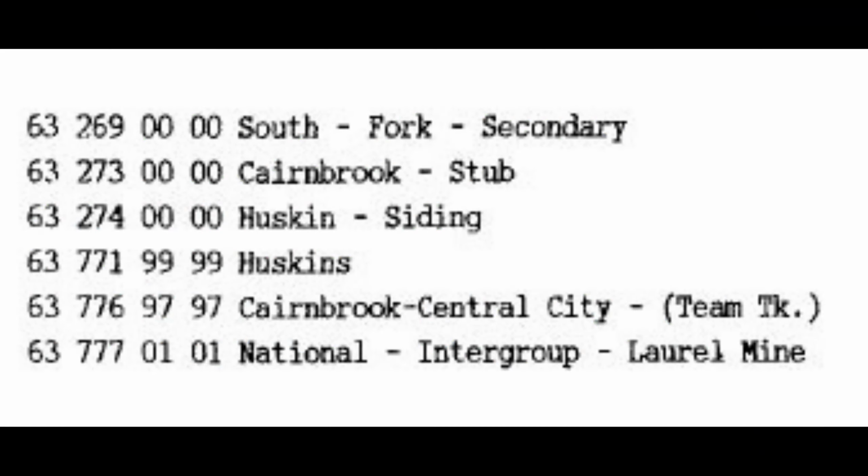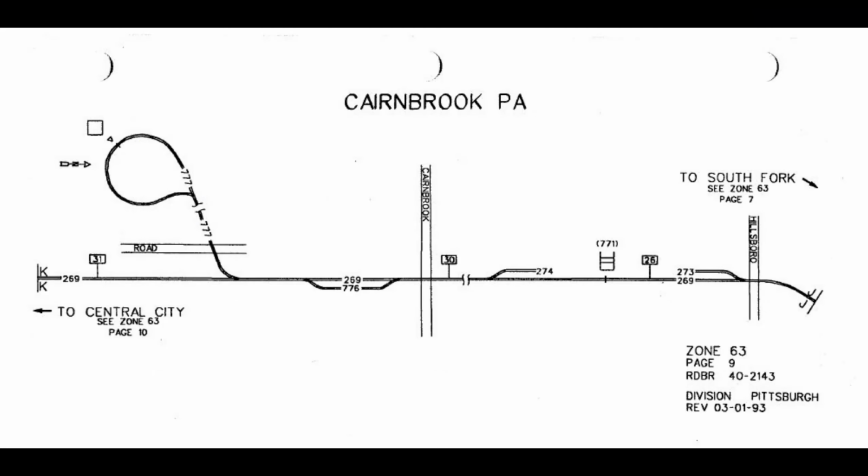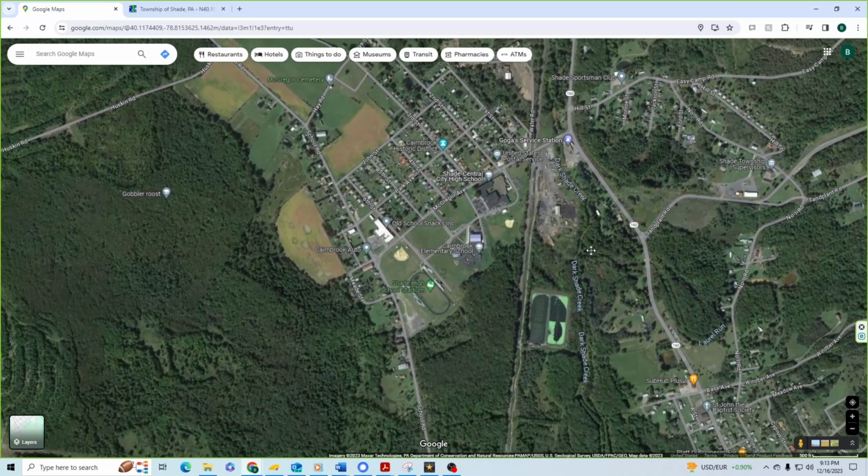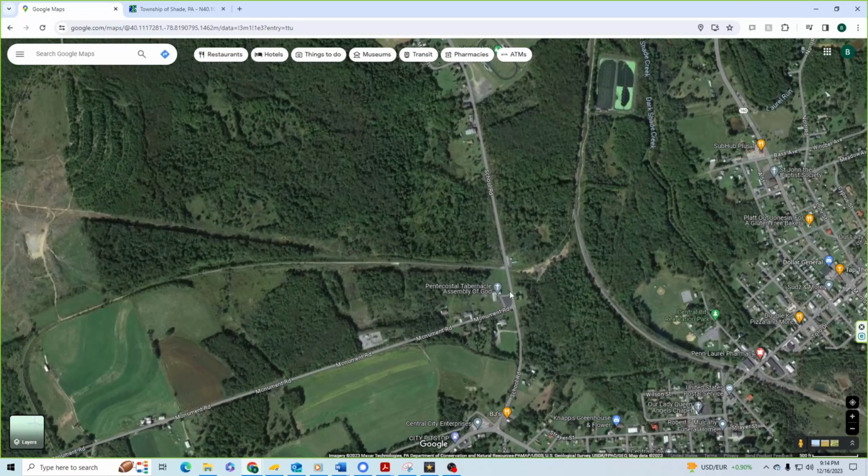The Conrail documentation shows the Laurel Mine listed on track charts and zone maps. The Laurel Mine is located on a short spur that leaves the South Fork Secondary just south of Cairnbrook, Pennsylvania. The spur heads south and west to a balloon track where the tipple is located.